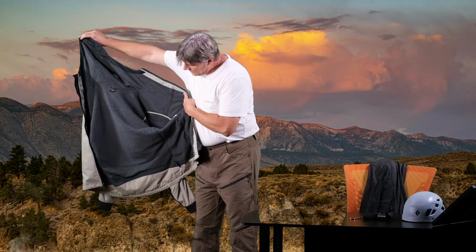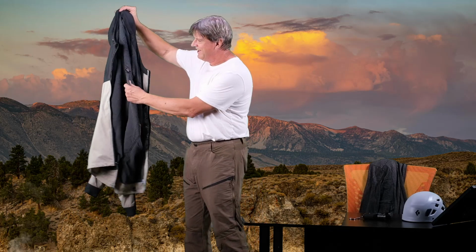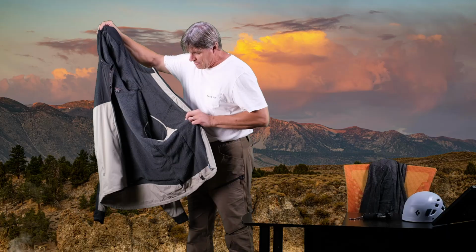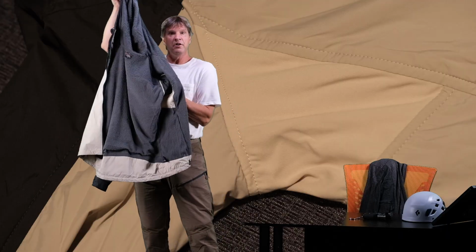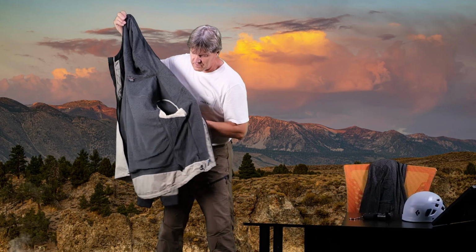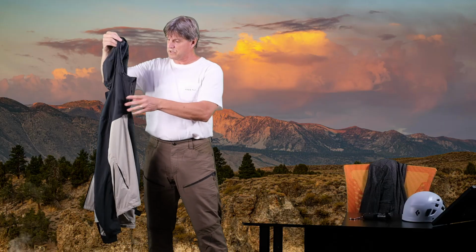So you can see here the inside of the jacket. Nice, like little shag carpet on the inside. So again, a really warm, soft, and breathable insulation here. This jacket's really going to be great. Now here, if you can see under the arms, under the armpits, that stretch fabric is visible, just to give it a little extra breathability and stretch.